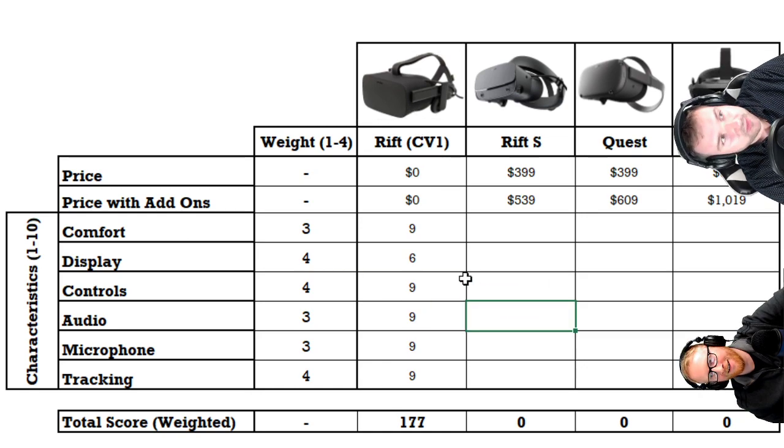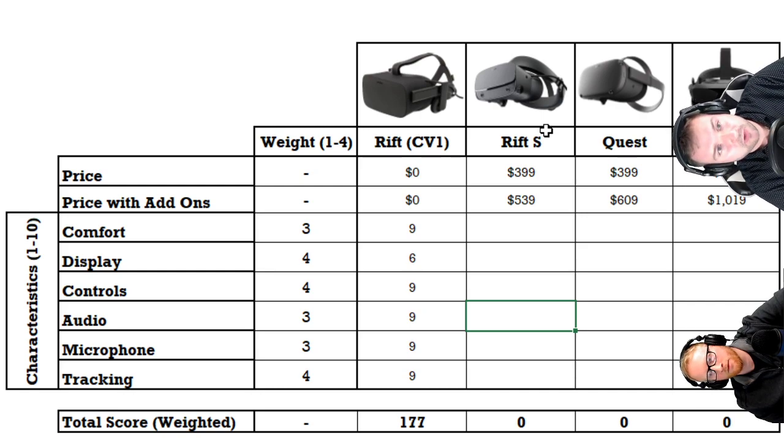I like my 3 sensors. I like my controllers. I like the headphones. I like the microphone, because I'm a content creator, obviously. So any of those other headsets other than the Index, the Rift S and the Quest, I'm going to have to find some other kind of audio solution for my microphone.